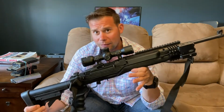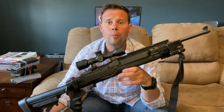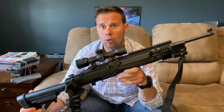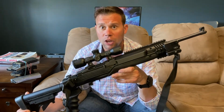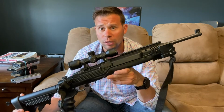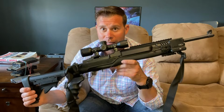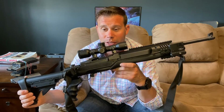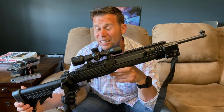Now with that, I have grown with this rifle. I have changed so many of my thoughts and opinions on how rifles need to look and be set up, and what price points you should have for different accessories that you put on your rifle, and all that kind of stuff. I have changed my opinion drastically since 2009. So now, this rifle is really not indicative of my thinking.